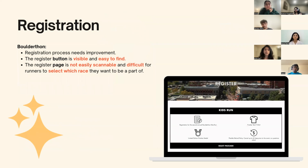In terms of the actual Boulderthon page, we feel like it just needs a little bit of improvement. While the register button is very clearly visible and easy to find, and a lot of our participants absolutely liked that they knew where to go and register, on the other hand, the register page we felt was not so great to scan. It was a little difficult for the runners to select which race they wanted to be a part of, and it was not immediately apparent to them when we asked them to do these tasks.